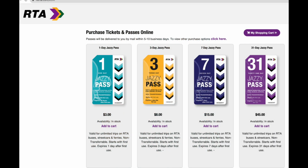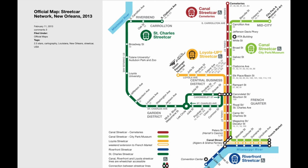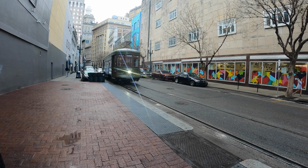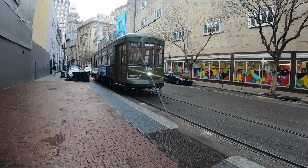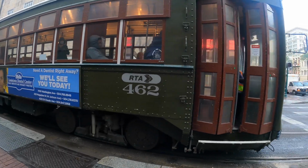My biggest tip, if you know you're going to New Orleans, is to go and purchase your Jazzy Pass online ahead of time. You can ride all the streetcars, RTA, and the ferries. But just remember, this is just regular old everyday transportation for locals. We picked up the St. Charles Green Line. It's the oldest historic streetcar still going in America.